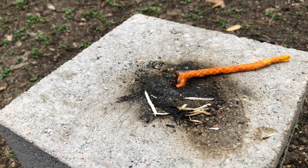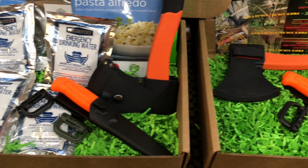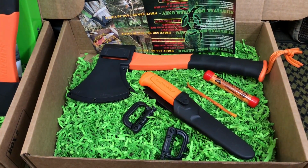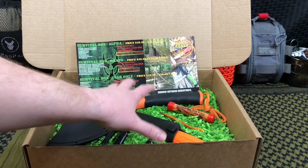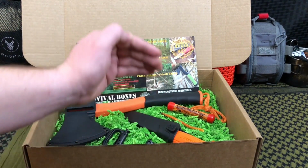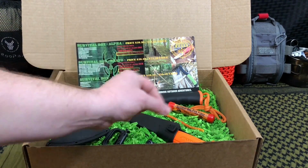Now, even though I've kind of said my piece and ranted a little bit, if you're on a really, really tight budget, but you do want to get into some gear and you don't have a lot of money to spend, the overall value for what you get in this box is not bad at all. However, like I said, if you've got 10 bucks more a month, and if you've got 30, odds are you do have 40. I would just suggest go ahead and get the Alpha box, because you're going to get basically most of the gear that's inside here, in addition to the awesome food and water provisions and the seeds and all the good information that they have in the Alpha box.